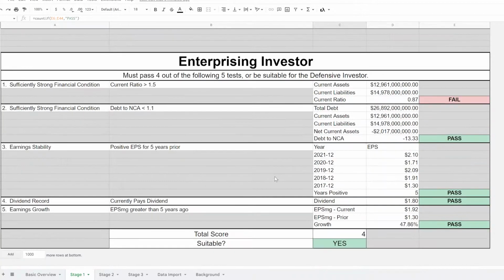Enterprising investor, we have other tests too. The enterprising investor is willing to do additional research into the company, so their tests are not as stringent, and this one, because it is suitable for the defensive investor, we already know going into this that it will be suitable for the enterprising investor. But let's take a look at the tests anyway. The current ratio is supposed to be over 1.5. As we said earlier, the current ratio here is only 0.87, so it fails in that regard.